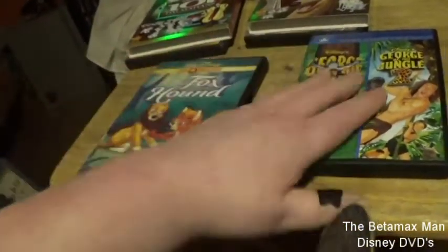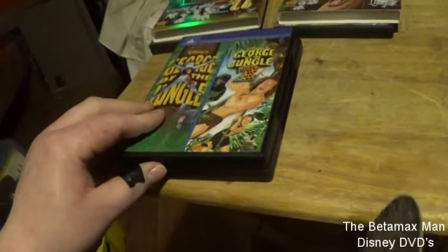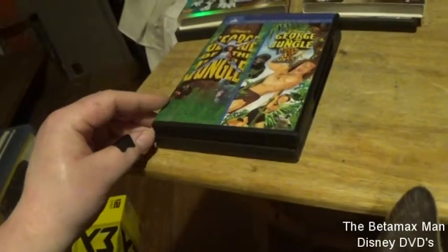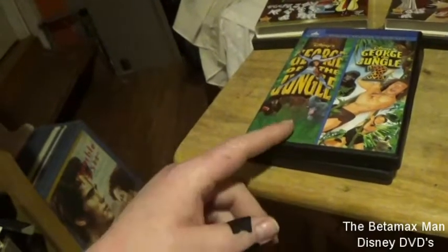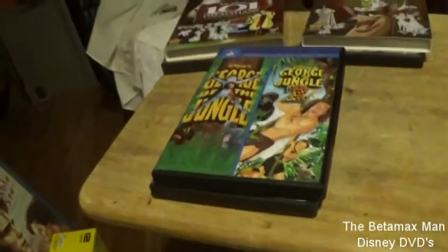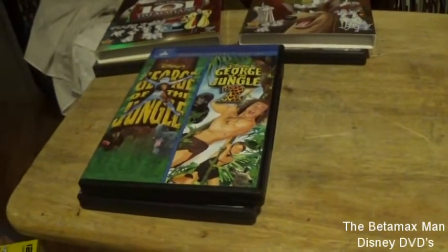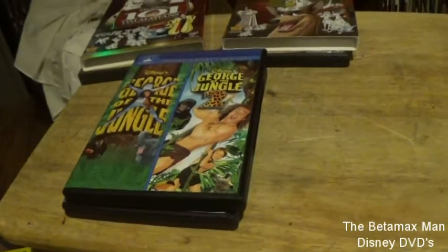So anyway, there are my discs, guys. So these are all my Disney DVDs that I have. I do have a few Disney films on Blu-ray as well. So Disney was one of Sony's supporters, and so Disney would have been on Blu-ray back in '06. And I wish that HD DVD would have kind of won, because I kind of think HD DVD was a little bit better, but the sound quality was definitely better with Blu-ray than it was HD DVD.